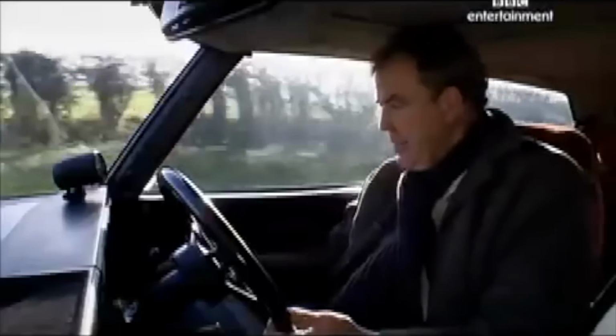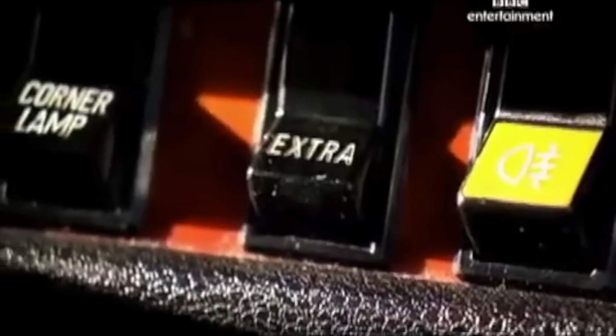The 99 Turbo. This is a fast car. I mean, wait! And there's a button here that says extra. Try it. Ready? Yep.